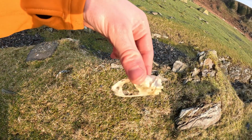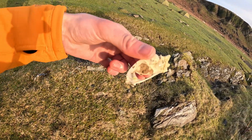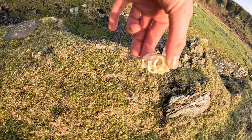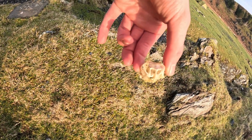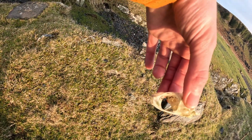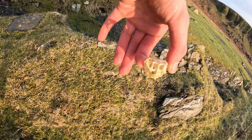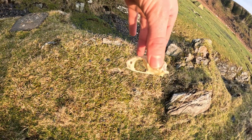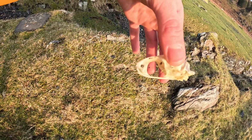I found, I believe, a skull of some sort. I've no idea what it is though, but it's definitely a skull of some sort. I think it might be a mouse skull. Genuinely, a mouse or a rat, because look at that. It's coming this way. If anyone knows, please let me know, because it'd be pretty cool. We found the sheep jaw last night, and now it's definitely some type of rodent for sure.